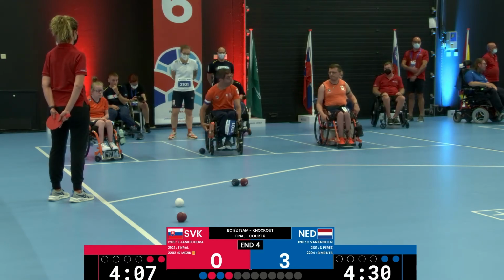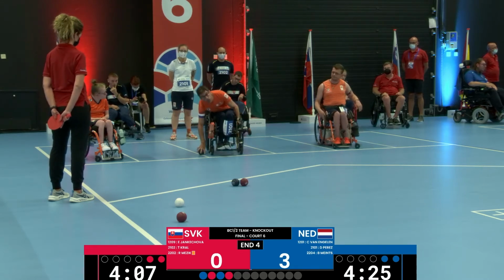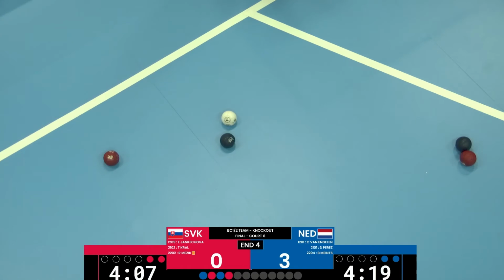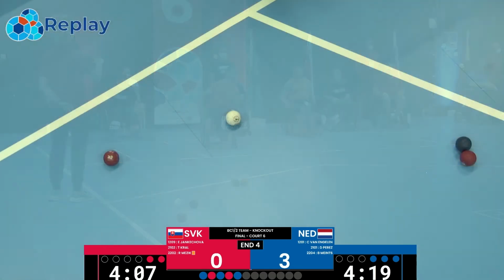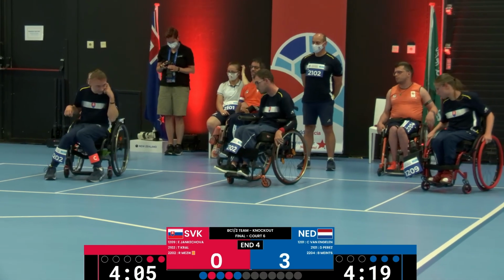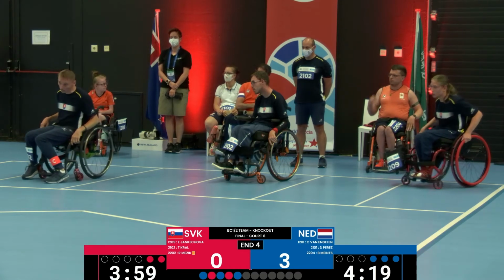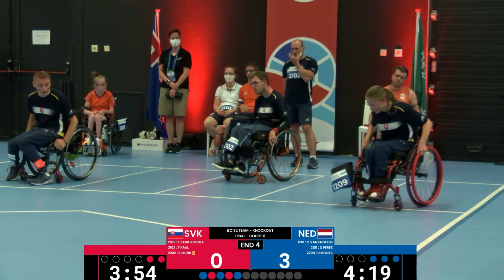Perez gonna play. He will be mainly looking to block Mazik in box 5. Just too hard. It went to the jack, but then bumped off. Didn't really need to get to that jack. Karl didn't have balls anymore. For Jankachova, the line was difficult, so just putting it in front of Mazik would have been enough to get Slovakia in trouble here.